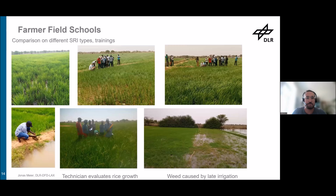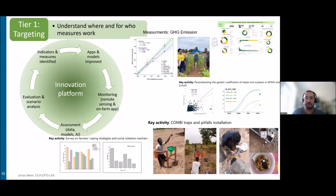Other impressions of the farmer field schools: we have a comparison of different SRI types, where we see here trainings with farmers. The technician is evaluating the condition of the crop growth, of the plant growth. And on the right lower side, we also see some reeds in the fields, which is caused by late irrigation. So this is also an example for the farmers of how to better manage fields.